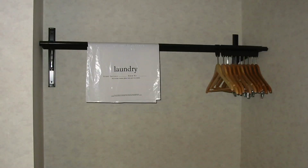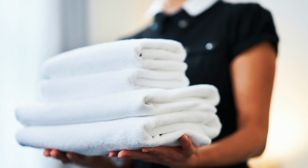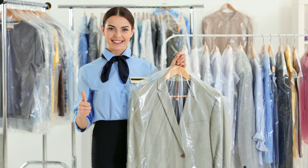Thirteenth, plan for a laundry day. If you are traveling for more than a week, plan on doing laundry so you can pack fewer clothes. If you packed for a week, doing laundry will set you up for another week.